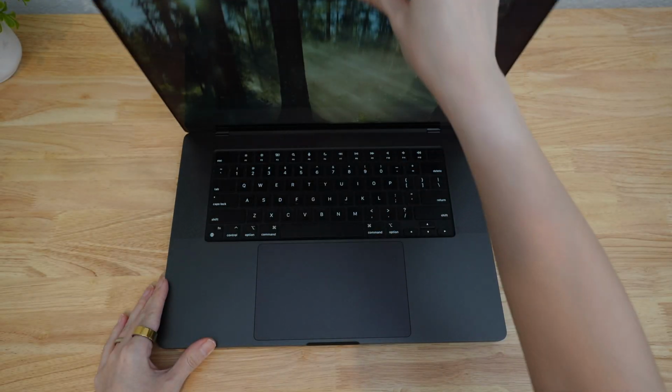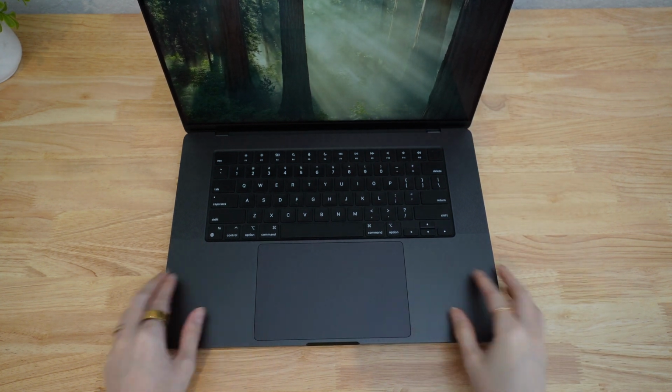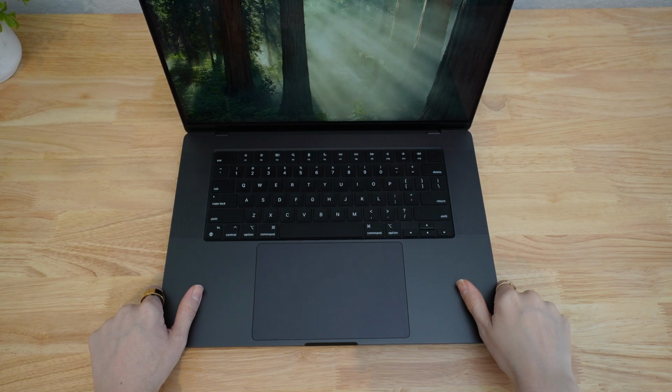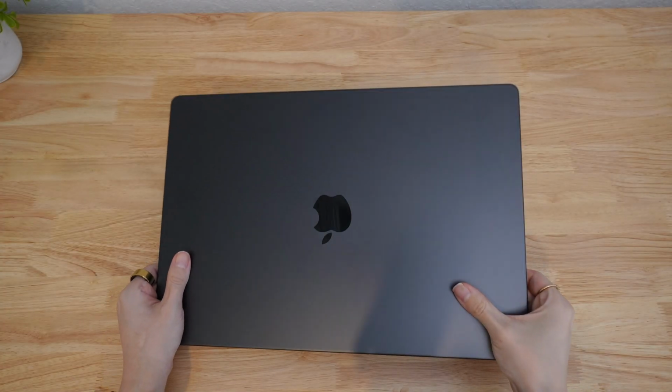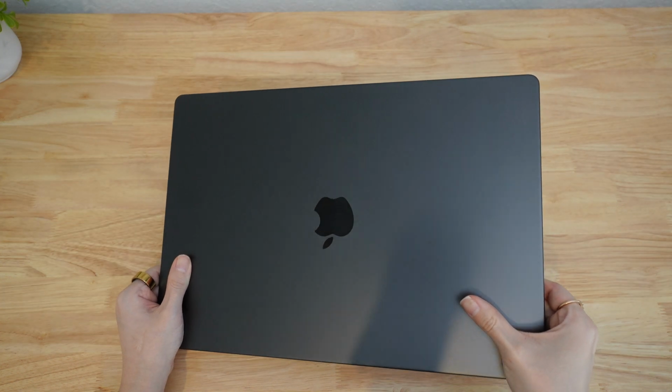From the unibody aluminum chassis to the excellent build quality, it still feels incredibly premium. There's no flex, no creaks, just solid, reliable craftsmanship. And when you pick it up, it just feels substantial, like you're holding a true professional tool.